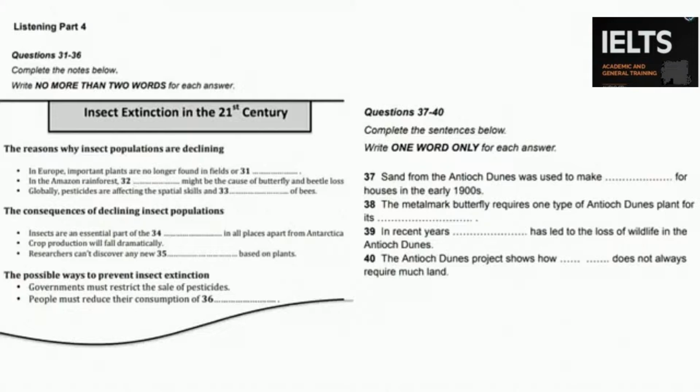So today, I'm going to be talking about the way that different insect species are being threatened. In other words, the reasons why some insect populations are declining and might even become extinct in the 21st century. I'll also talk about the consequences if extinction occurs and some possible ways to prevent that. Let's start with the reasons.